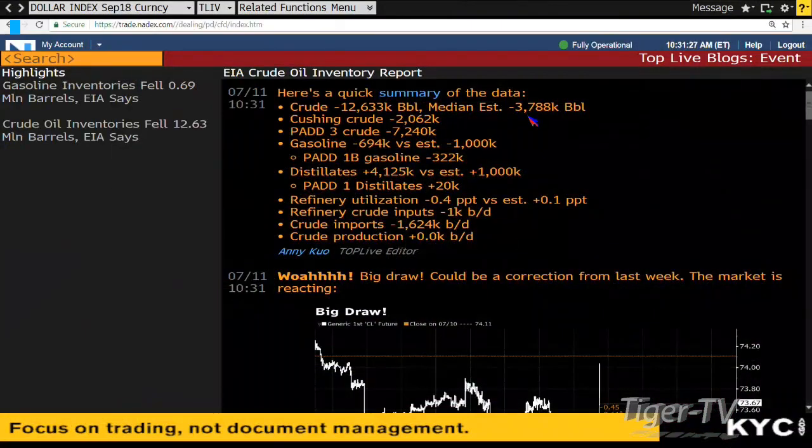So obviously the headlines are going to come in, but a big draw, 12.63 million barrels. I can't remember the last time we saw a number in the tens. Look at that estimate. The estimate was a decline of only 3.7 million barrels. It came in at a decline of 12.6. They break it down: Cushing crude, a decline of about 2 million barrels. PADD 3 crude, decline of 7.2. Gasoline, pretty much in line, which is interesting in terms of how far crude was off. Gasoline declined about 700,000, estimate was about 1 million. Distillates, a rise of 4.1 million barrels, and the estimate was a rise of 1 million. So pretty remarkable. We'll check back in.